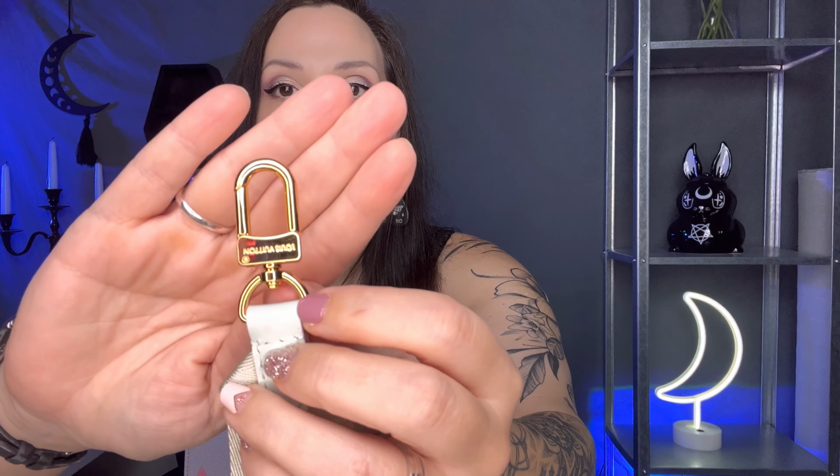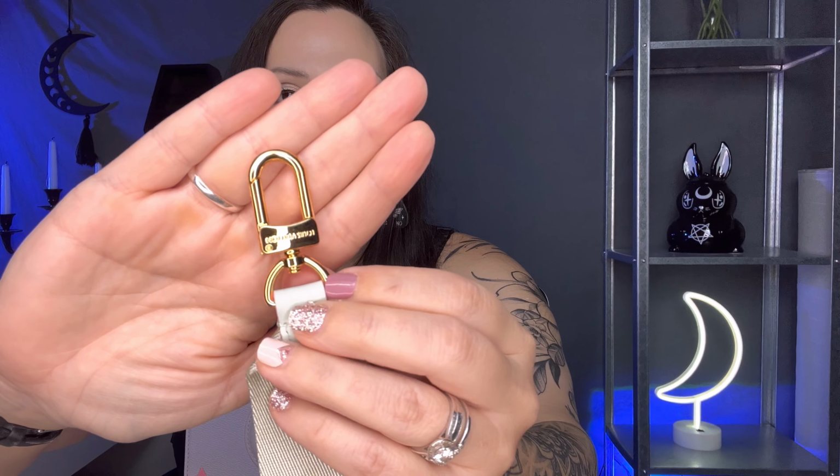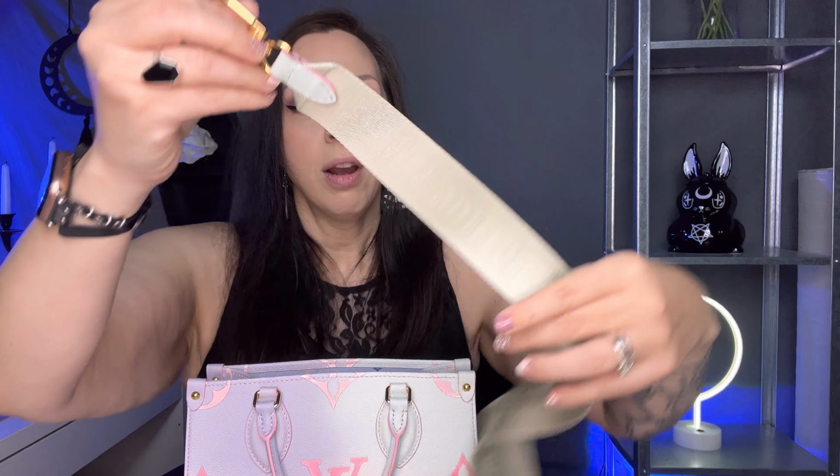And it does have the little D-rings on the side so that you can clasp the, oh my gosh, more plastic. As cumbersome as that is, you know that you're getting a fresh piece of hardware with no scratches on it. So there is the little clasp. It does have the Louis Vuitton emblem on it. Let's go ahead and put this together. So there is the carrying strap on it.